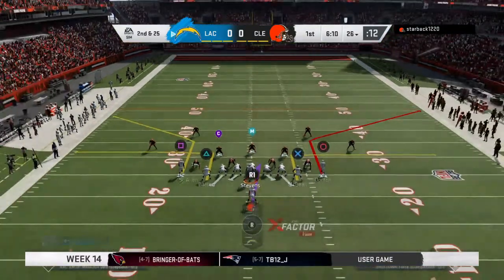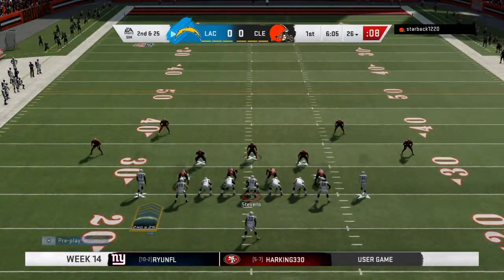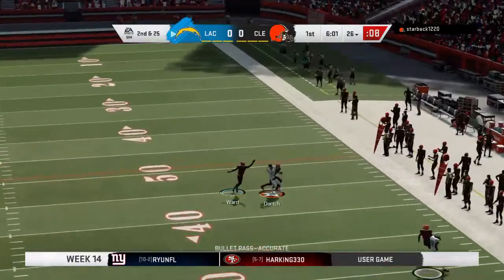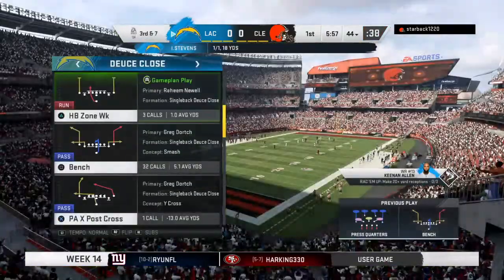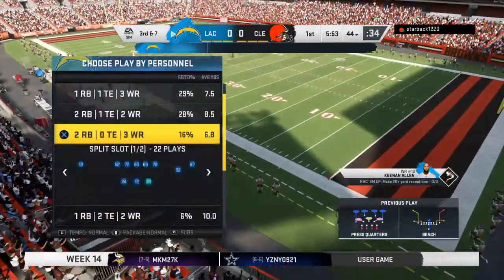Now this one from about 2 counties over after the sack. They come up on a second and very long. Back to throw. Stevens. Going to throw right side here. Complete. A good pickup there. 18 yards as they get closer for third down.